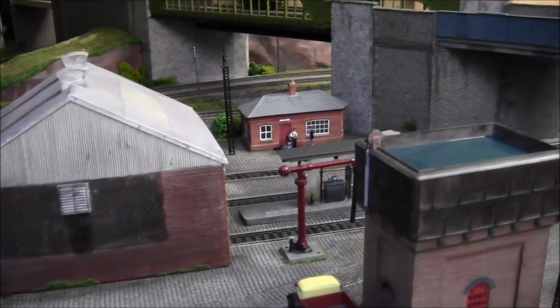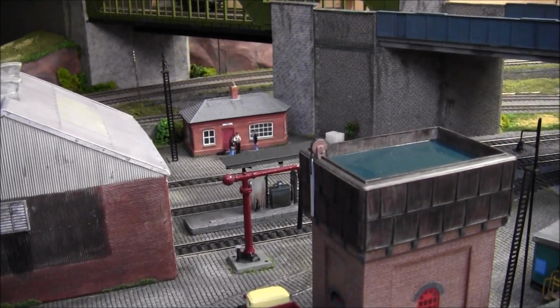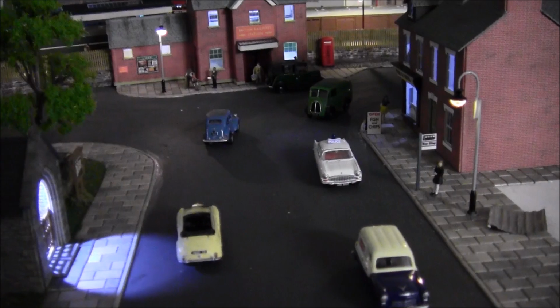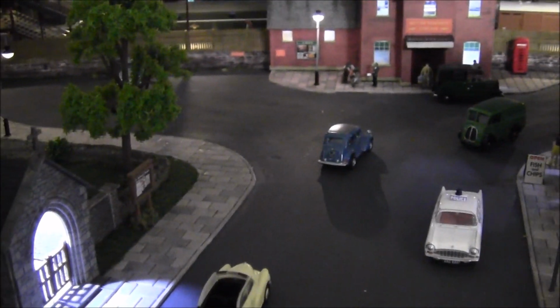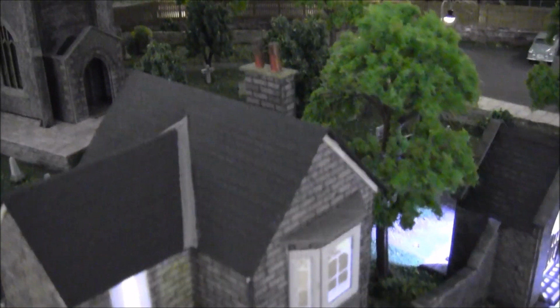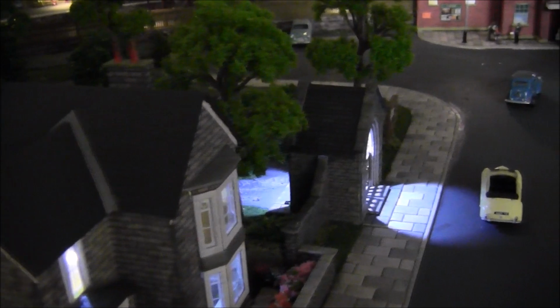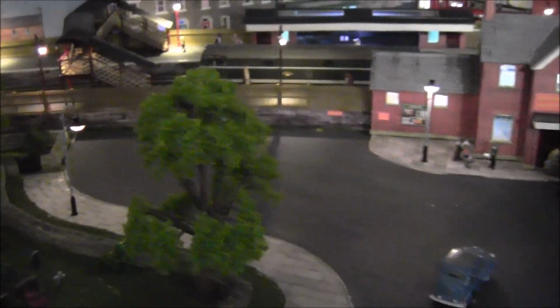I've been up here pondering where to go, what to do next, because there's so much of it to do. So I thought I'd have another look at High Shields. Now, the last job I did at High Shields was, of course, the vicarage, and I said I'll come back at a later date to put in some street lamps, and I have done.